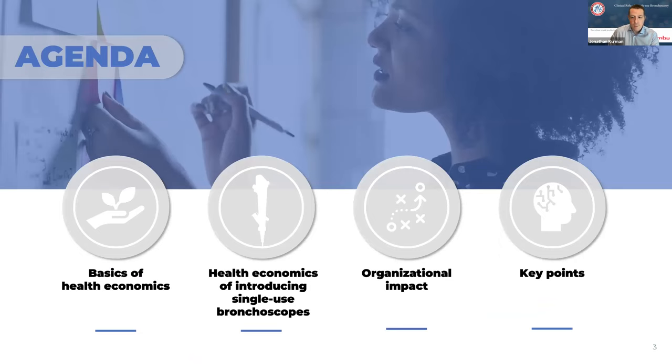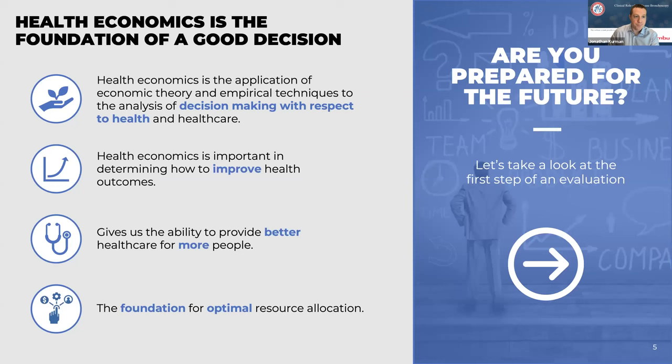Here's the agenda for what we'll be going over today. First, the basics of health economics, then health economics of actually introducing single-use bronchoscopes. And then we'll touch on the organizational impact that this introduction can have, as well as summarizing the key points at the end. So let's get started with the basics of health economics first.